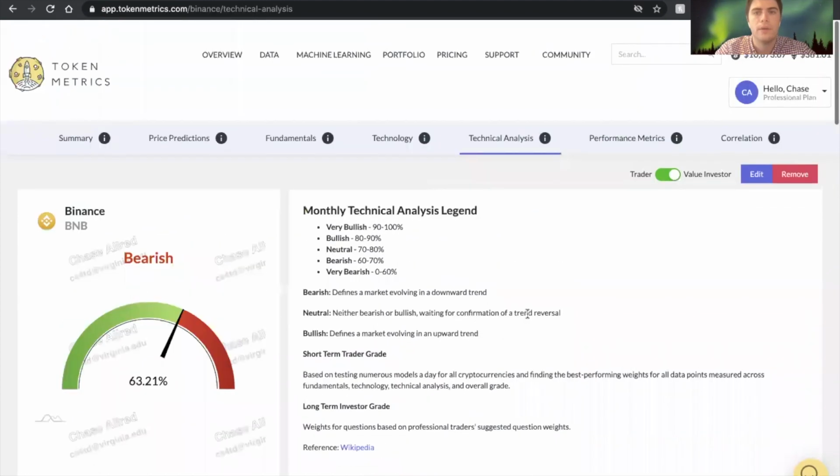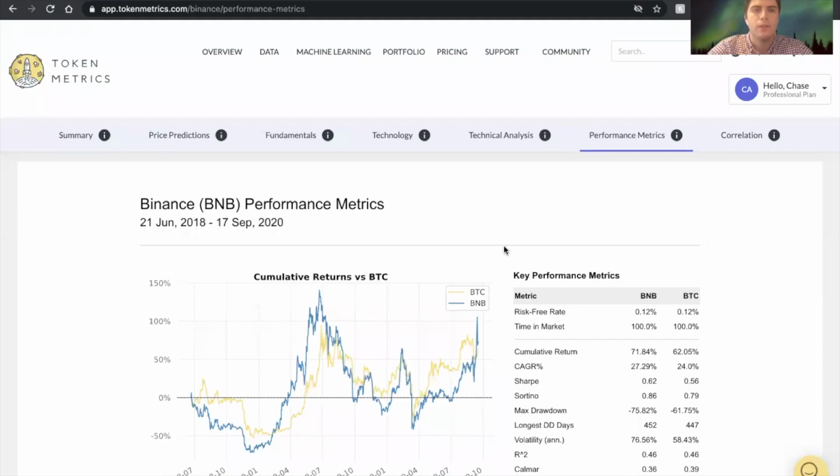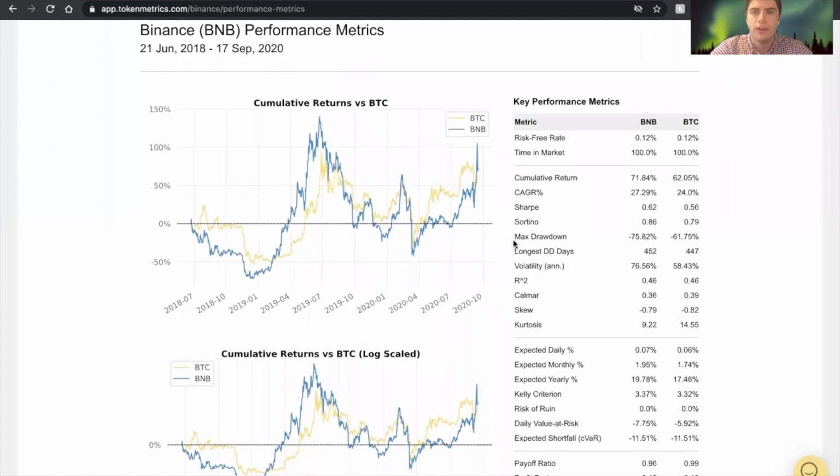Okay, now we can move on to the performance metrics section. All right, so the performance metrics page is really a treasure chest of data. This is where you're going to find out whether you're better off holding Bitcoin or, in our case, Binance Coin, or any other coin that we have in our system. So that's really what we want to know: should I hold Bitcoin or should I hold this coin? As you see on the right, we have our key performance metrics compared against Bitcoin. So the cumulative return on Binance is slightly higher, just 9% higher. Compound annual growth rate, 3% higher.